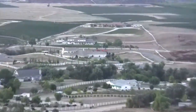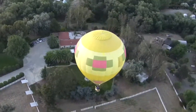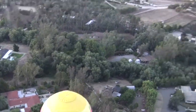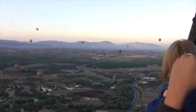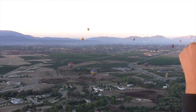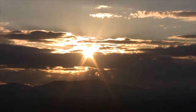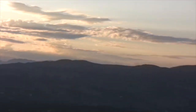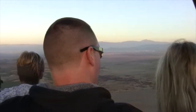Straight down the end of it. They've got to fly through this. Nothing. You want to keep it natural. Keep it the same.